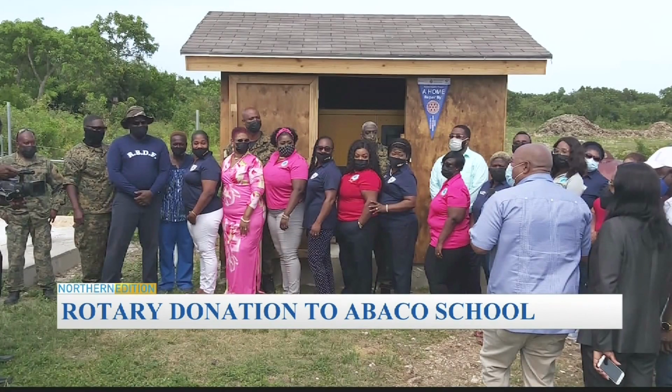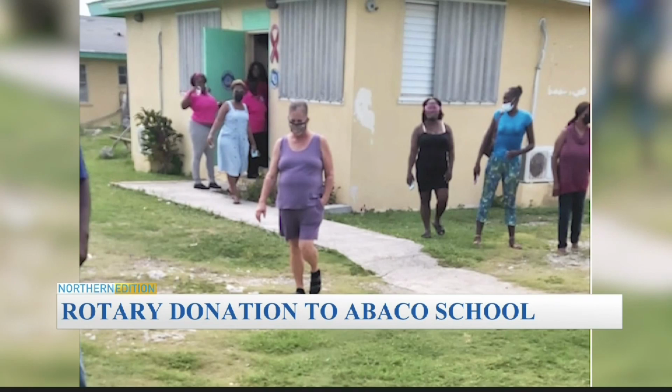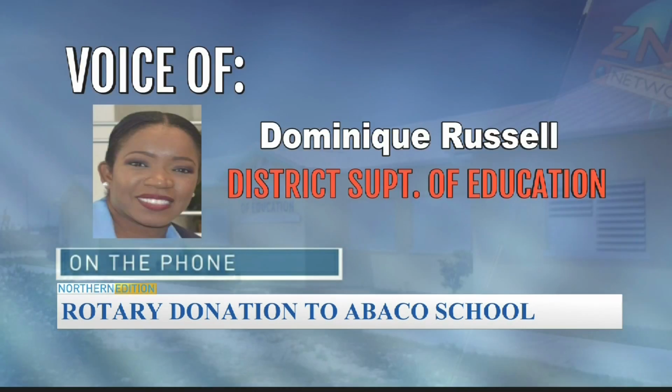Russell says Rotary also made some additional donations. However, the school is still in need of a new playground. Rotary also donated curriculum materials. We were able last year to obtain data plans for students as well as data plans for teachers. What we're trying to get is a playground or some playground equipment for the school.